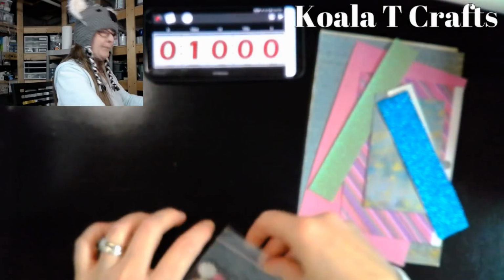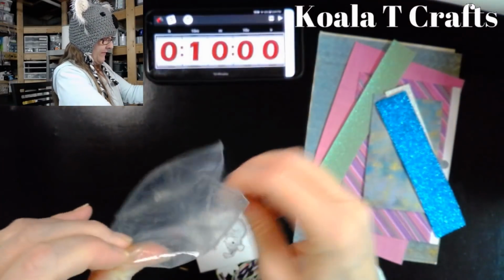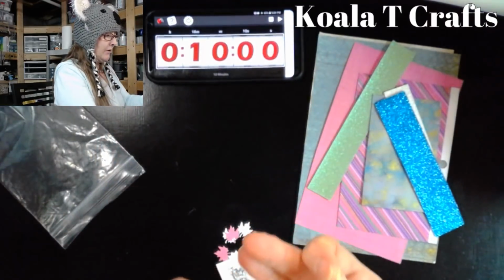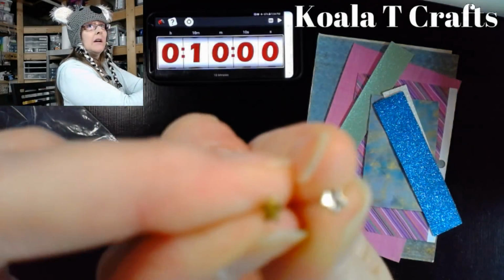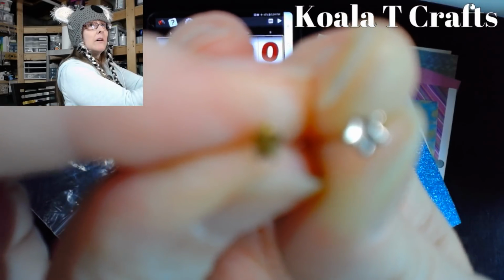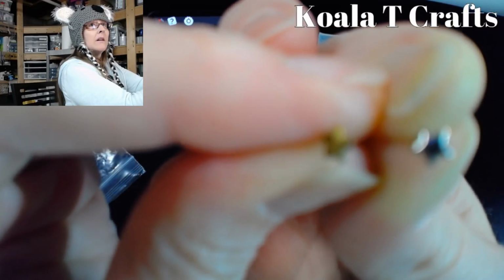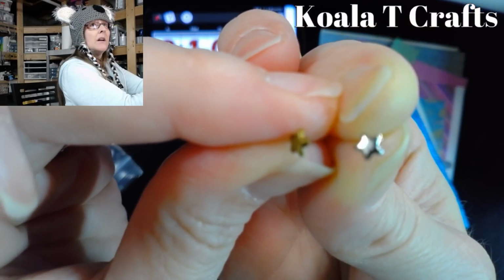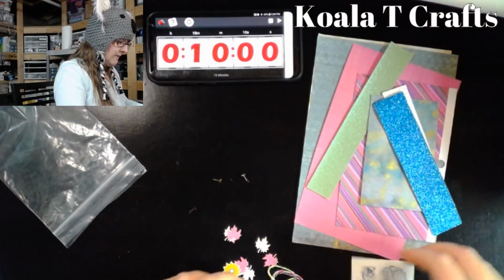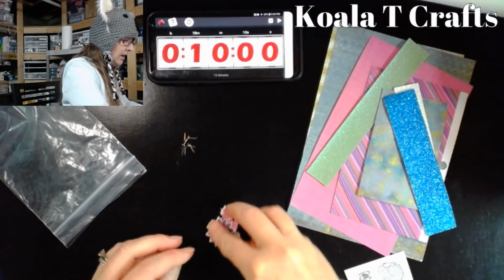There's some glitter. Oh, and some brads. There's some little star brads. I don't know if I'm going to be able to show these to you. They're so tiny. They're so little. I know it's like the camera wants to do it, but look how tiny they are. Okay, we've got a bunch of leaves, flowers. Oh, there's some more little brads. They're so cute and tiny. Leaves and flowers.